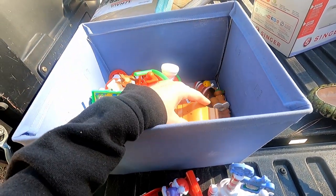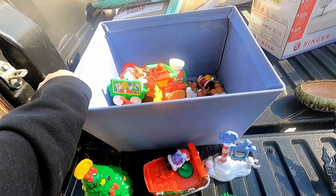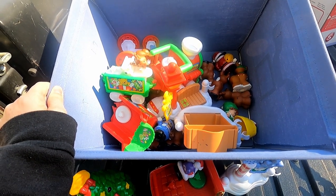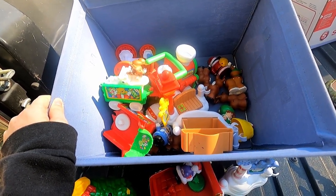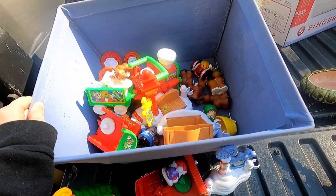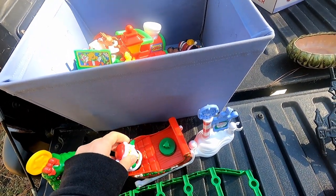So probably in this box alone, I think I paid like $5. It's probably $125 to $150 worth of Little People. I did not know this set was that desirable. Not a lot of them are, but you just never know. And so, you know, if it's cheap enough, why not take a gamble, especially if my kids would play with it anyways, so why not?